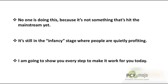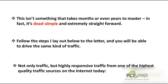No one is doing this because it's not something that's hit the mainstream yet. It's still in the infancy stage where people are quietly profiting. I'm going to show you every step to make it work for you today. This isn't something that takes months or even years to master. In fact, it's dead simple and extremely straightforward.